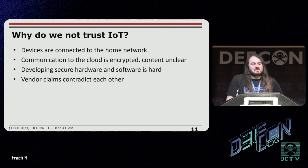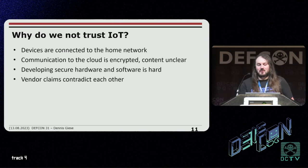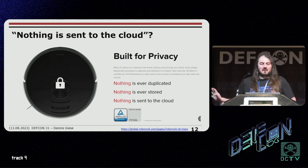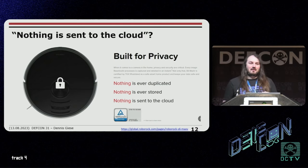And one of the things is also that a lot of vendor claims contradict each other, and I have one perfect example for that, which I always use. If you were here 2 years ago, you probably know it, just for the newcomers. Roborock, I shame Roborock a little bit, but all the companies do that, by the way. They claim for their robots with cameras, nothing is ever sent to the cloud. We will never duplicate data, the data is not stored on the device, and we don't send pictures.